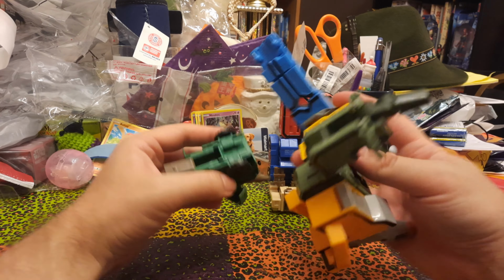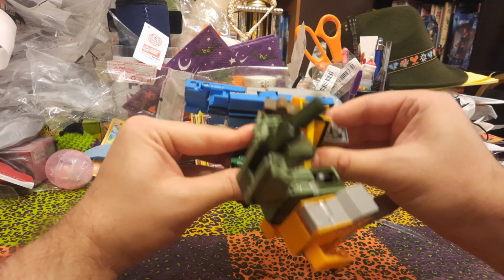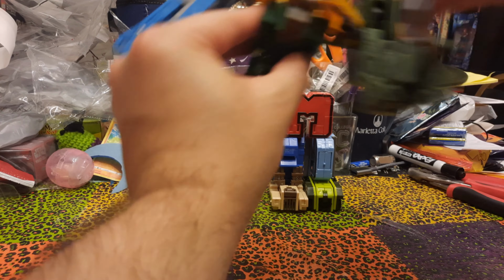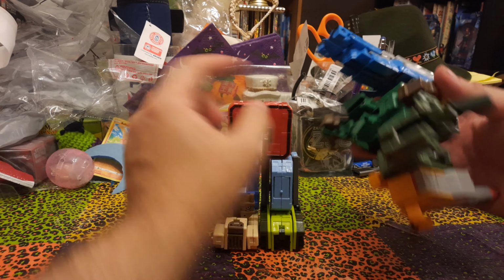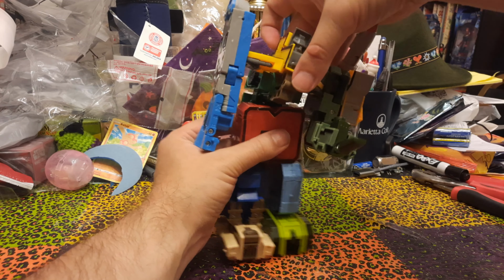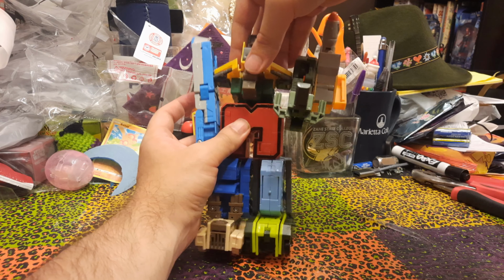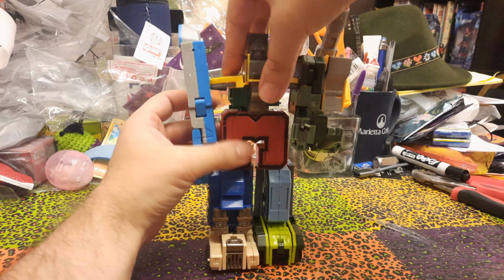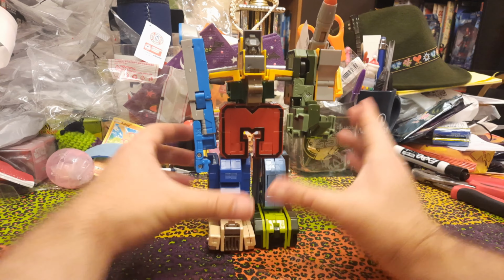So we almost had the torso there. There we go. So we've got the torso. So I will try to attach this. It only attaches with 2 very tiny pegs. And so it's not a good connection really at all. But there it goes. All right, so there is robot mode.